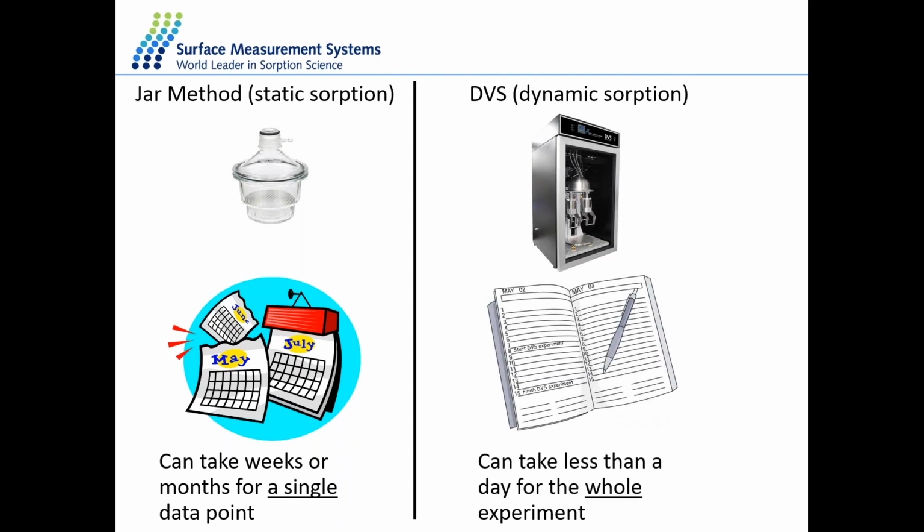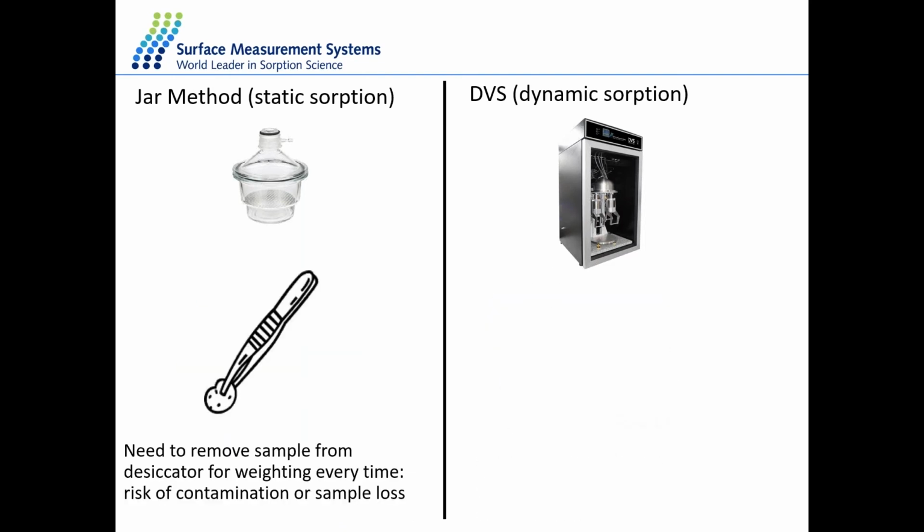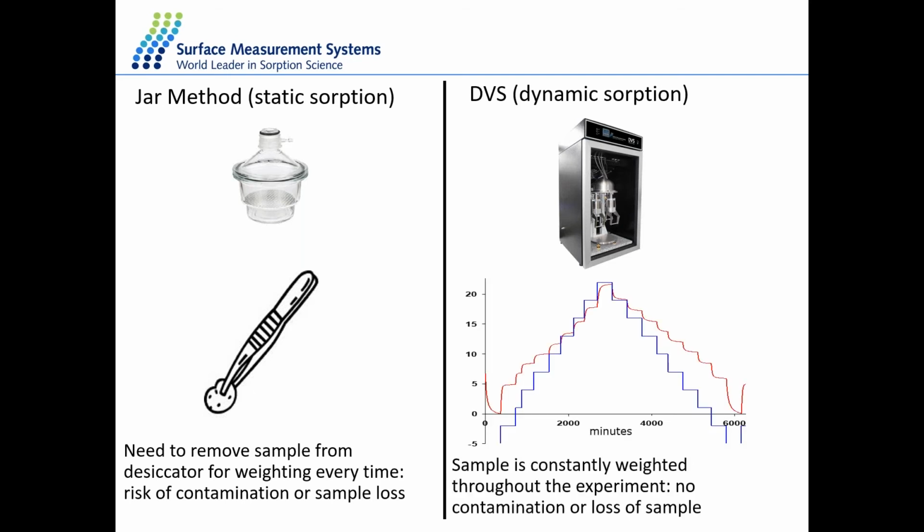And the last parameter that we want to mention is obviously cross-contamination. Whenever you want to measure the sample that you have in a jar, you need to remove it using a standard balance, measure it, and put it back in. Every single time you do this, you're exposing it to a different level of humidity and a different level of temperature. Consequently, you can introduce systematic error in the measurement. When you do it in a DVS experiment, the entire process of absorption and desorption is automatically measured inside the system on a balance. Consequently, we have no cross-contamination.